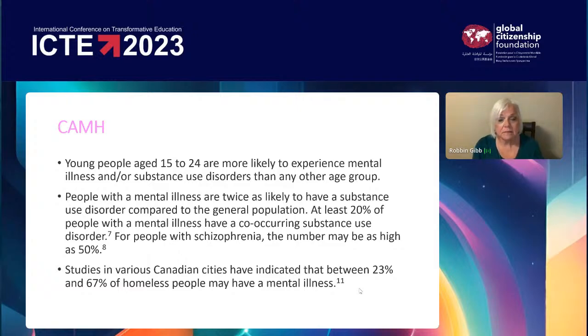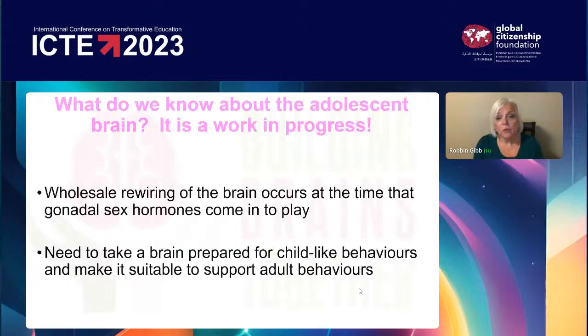Next slide, please. So what we know about the adolescent brain is it's a work in progress, and we have wholesale rewiring of the brain that occurs at this time when gonadal hormones come into play and start affecting the brain and the body. So we need to take that adolescent brain from childlike behavior and make it suitable to support adult behaviors. And that's why this rewiring happens at this time. Next slide, please.